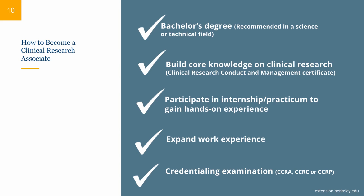Next, broaden and expand your work experience in the profession. You want to have at least a year of work experience in the research profession before pursuing the credentialing exam. The coursework in the Clinical Research Conduct and Management Certificate Program with the work experience will help prepare you to take the credentialing exams offered by the Association for Clinical Research Professional or the Society of Clinical Research Associates.